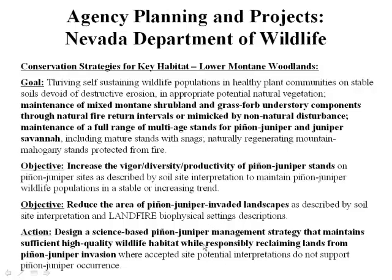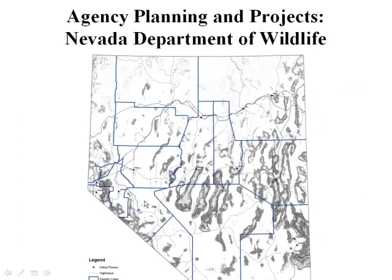And one of the actions, specific actions, is design of a scientific-based PJ management strategy that maintains sufficient high-quality wildlife habitat while responsibly reclaiming lands from PJ, what they call invasion. Again, this really gets to the core of what the PJ partnership is about, is where is restoration needed, how can we best accomplish that goal. And if you take a look, these are some of the areas that the state action plan mapped in terms of needing to be addressed for the lower montane ecosystems. Again, it almost overlaps the sage grouse maps perfectly.